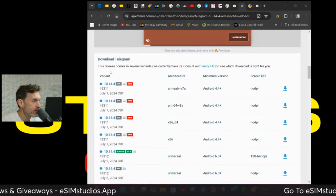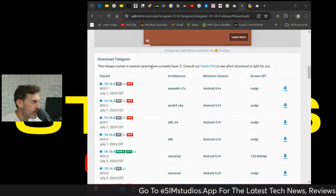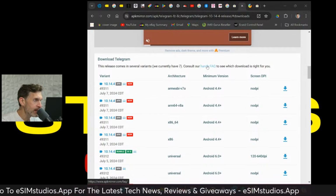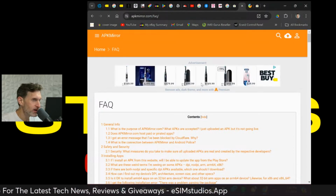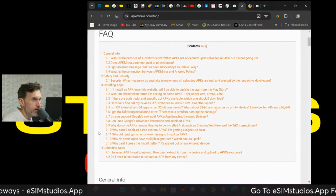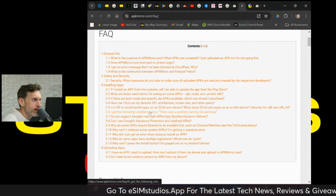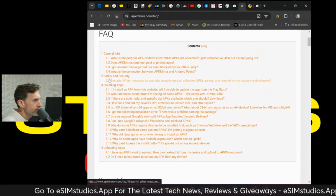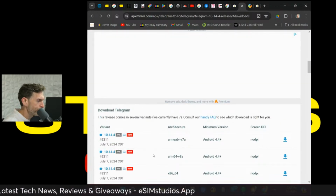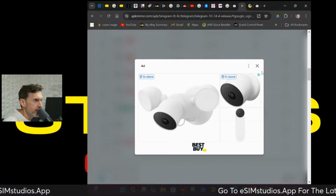However, check this out. If you ever get stuck and can't remember which one to download, APK Mirror has handy frequently asked questions as far as how to download what. Here's your answers. And I actually need to put this on our site because it does come in handy. It gives you every sort of question you can think of and answer right here, right? So just study this. But basically, if you're downloading it for your PC, you're going to want x86, 64, right? So you're going to hit the download button.